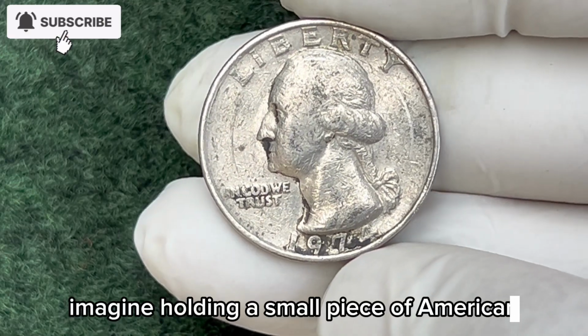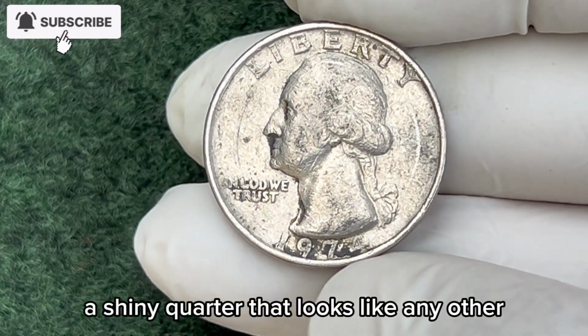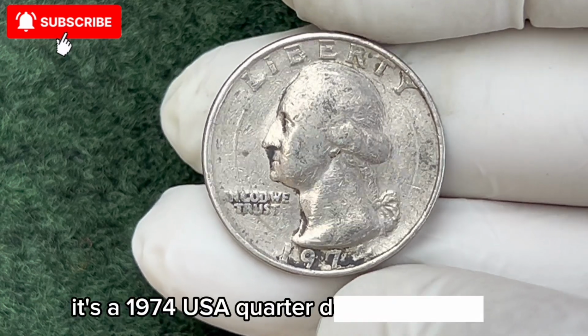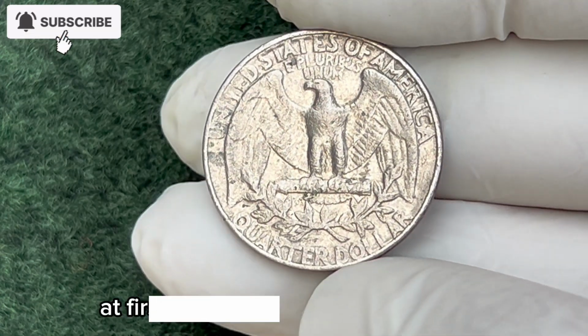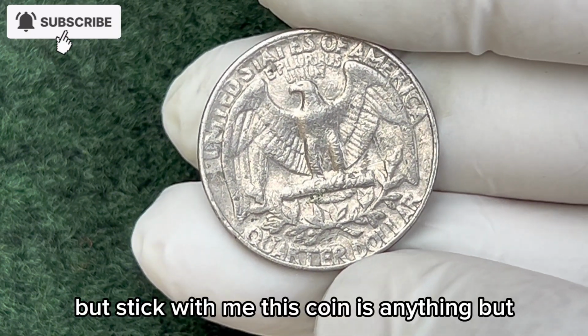Imagine holding a small piece of American history in your hand, a shiny quarter that looks like any other. But this isn't just any quarter. It's a 1974 USA quarter dollar with no mint mark. At first glance, it might seem ordinary, but stick with me, this coin is anything but.